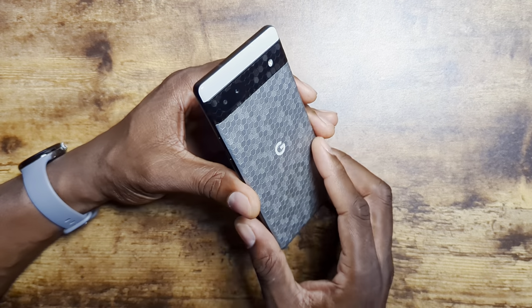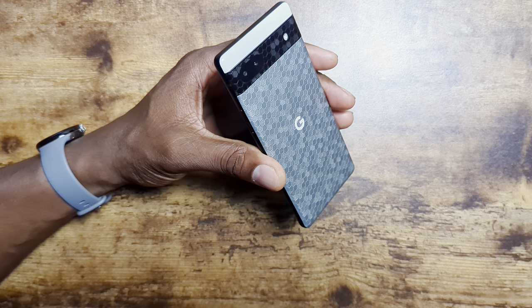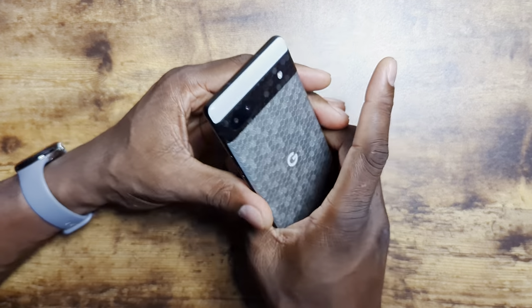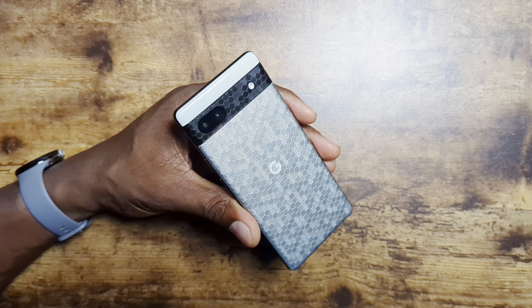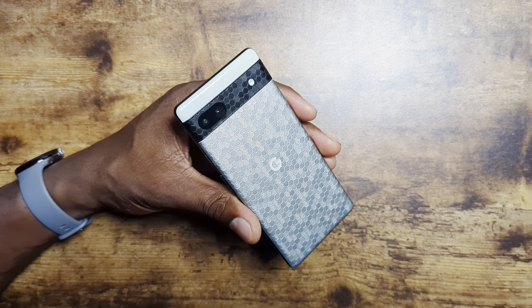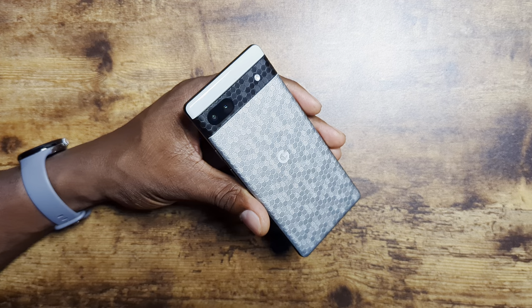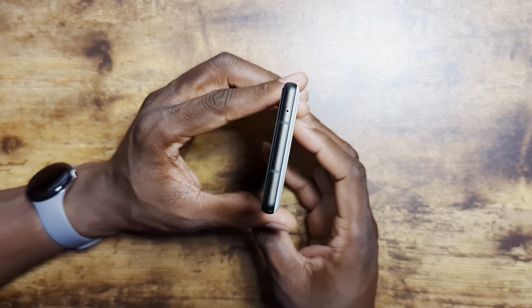I mean, if you really want to ball out, you can get the watch for $299 as well, the Bluetooth version, and you can have a whole bunch on you. This is the LTE model, but you can get the Bluetooth model and have a whole bunch on you for $650. It's just too good of a deal to pass up, but I'll try to remember to leave links down below. But I can go ahead and tell you that this device's hardware is absolutely nice.